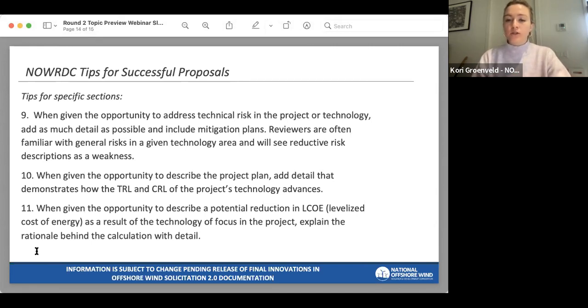When given the opportunity to address technical risk in the project or technology, add as much detail as possible and include mitigation plans. Reviewers are often familiar with general risks in a given technology area, and they'll see simplified risk descriptions as a weakness. And when given the opportunity to describe the project plan, add detail that demonstrates how the technology readiness level and commercial readiness level of the project's technology advances.